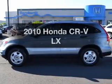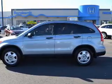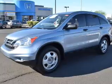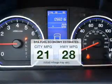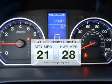Get noticed in this 2010 Honda CR-V. Travel the roads in style and comfort in this great vehicle. Better gas mileage means better long-term driving. And this ride delivers with a great low fuel consumption rate.